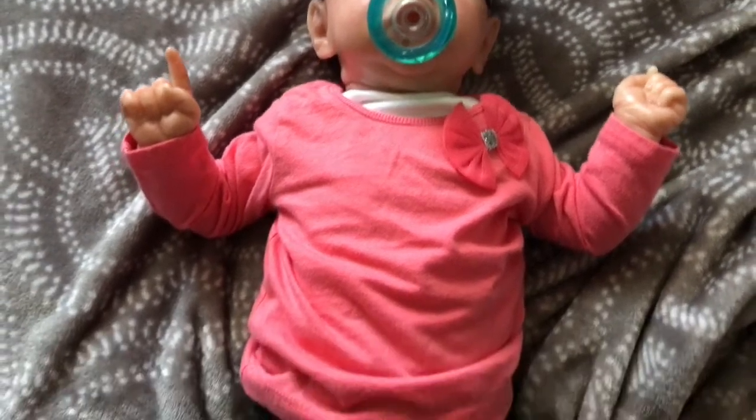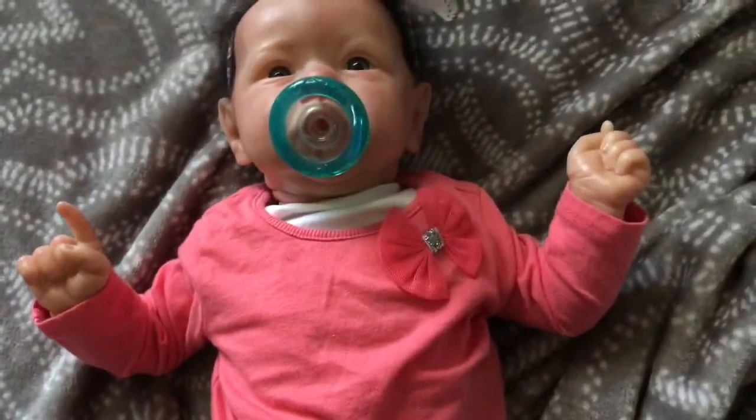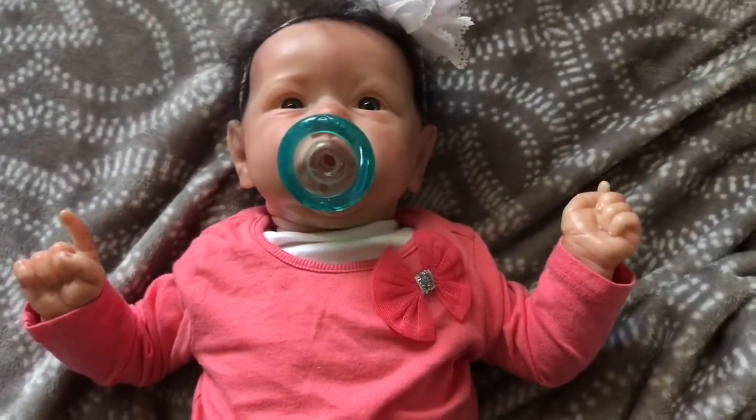So I just have baby Onyx right here. She is in her adorable outfit, and we are just going to be doing a night routine of her. And I am not in the nursery slash my room. We are going to be doing it in a different room that is inside of the house.